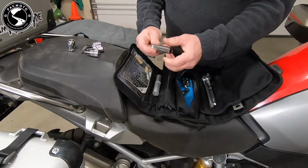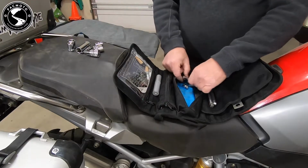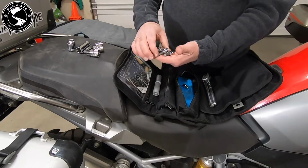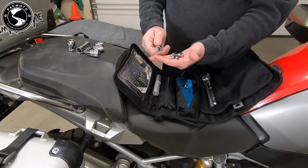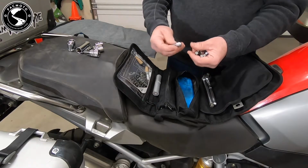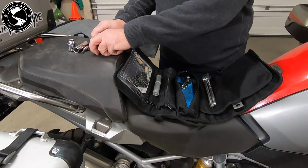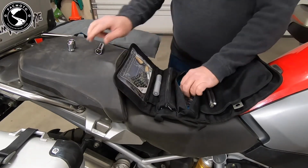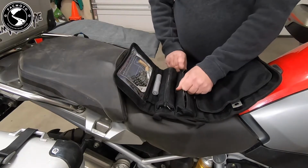Here is a 14 millimeter deep socket to remove a spark plug. A handful of, this is 6, 8, and 10, of course, the 10 is needed to remove the drain plug for the oil. And there's a 1/4 inch to 3/8 to round out the package. So pretty much everything you need to do just about any maintenance on your motorcycle while you're on the road.